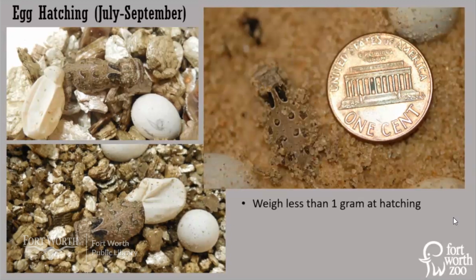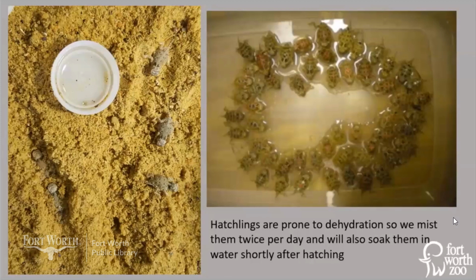The entire clutch will hatch within 24 hours after the first one hatches. Usually if you leave them in the sand, one will hatch, they'll wait till everybody hatches, and they all go up together. Hatchlings are very prone to dehydration, so we make sure we mist them several times a day. We feed them three times a day, and we soak them shortly after they're hatched, just to make sure they stay hydrated.